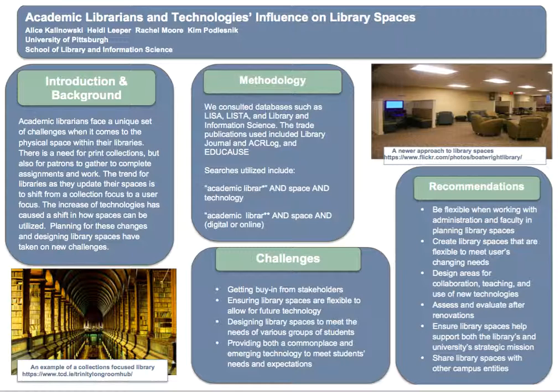For our peer-reviewed research, we consulted a variety of databases, including Library and Information Science Abstracts, Library, Information Science, and Technology Abstracts, and Library, Literature, and Information Science. We picked these databases because they are the most relevant and are standard use for this field.